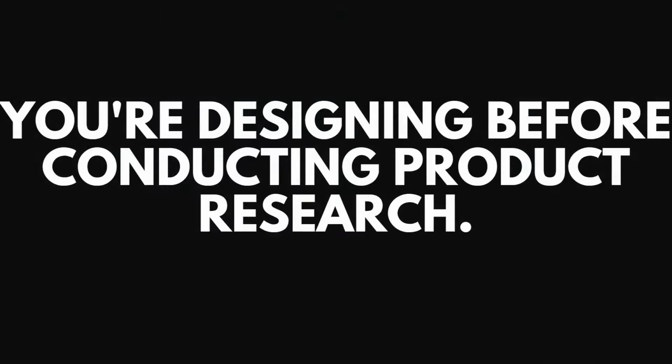Remember, the design is not for us, right? The product is not for us. The product is for the shopper, it's for the customer that's looking for a specific design. And so if you're just creating things without doing product research, you're just going to be creating hundreds of products, maybe even thousands of products that are simply not going to make sales. So you have to make sure you are doing product research before you design your product.